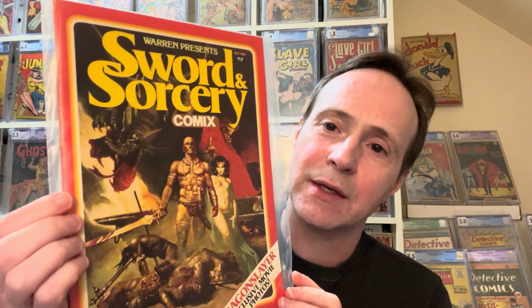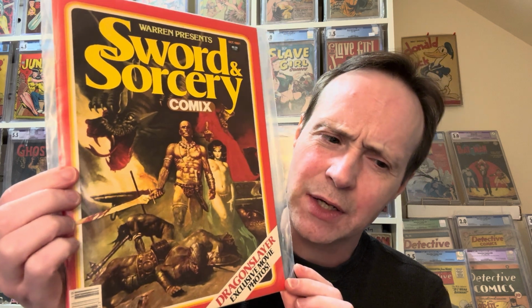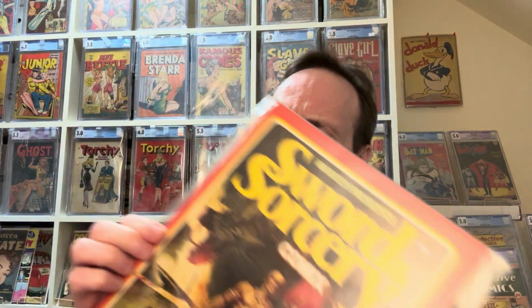And the next one is Sword and Sorcery Comics. So again, another Warren Presents. I forgot how many there are. Now, some of these actually do have numbers. So actually, I want to quickly go back one book. This one right here actually shows Warren Presents number, I'm not sure if you can see it. I'm going to try to make it so that you can see it. Warren Presents number 4. Again, these were one-shots in a series.